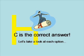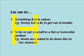Now let's take a look at each option. Lie can be, number 1, something that is untrue. For instance, Kenny told a lie to get out of trouble. Or number 2, lie can also be to be or put yourself in a flat or horizontal position. For instance, Annie was asked to lie down flat on her stomach.